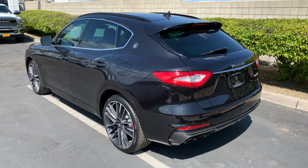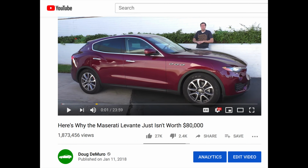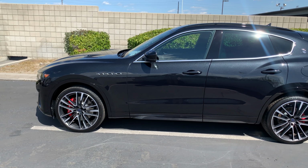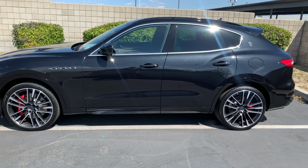So today I'm going to take you on a tour of the Levante Trofeo, and I'm going to see if it's a big improvement over the regular Maserati Levante, which I reviewed about a year and a half ago, and which I didn't like very much. First, I'm going to show you a few of my favorite quirks and features of the Trofeo, then I'm going to get it out on the road and drive it, and then I'm going to give it a Doug score.